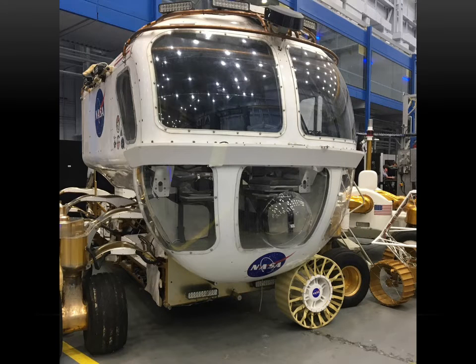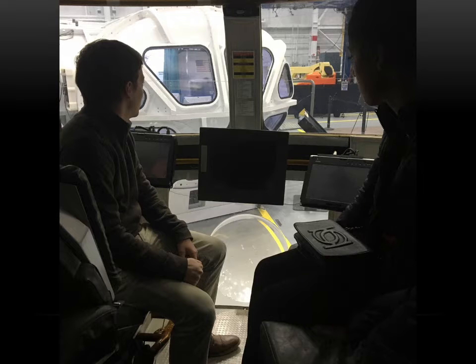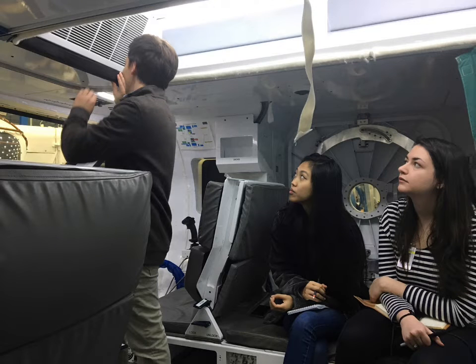So here is one of the rovers that has been used, and you can see it'll fit 2 people in the front seat, and then there are a few other seats behind that, again with escape hatches.